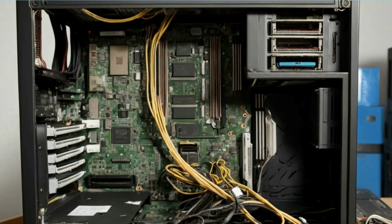Another danger is damage to the PC's components. Rat urine is highly corrosive and can cause severe damage to sensitive parts like the motherboard, graphics card, and hard drive. This damage is often irreversible, leading to costly repairs or the need to replace the entire PC.